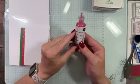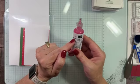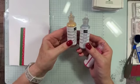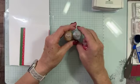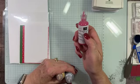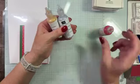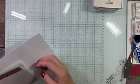We're going to be using some pearlized enamel effects dots. I'm using the Real Red from the basic collection. And then we're going to be using the silver and gold from the metallic collection. So the basics collection comes in white, red, and black. And you get copper, gold, and silver in the metallics. Okay, so let's go ahead and get started.